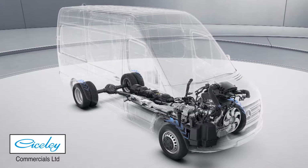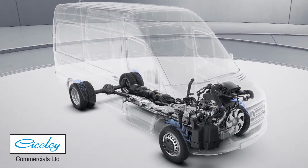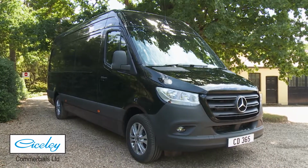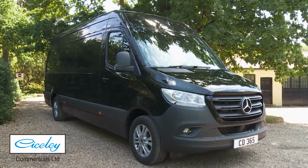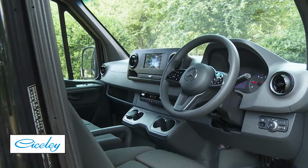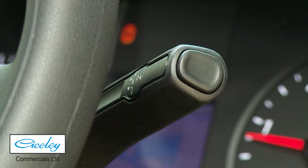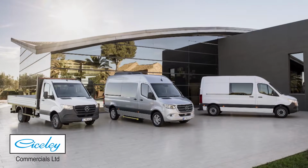Now, if towing's a priority, then your ideal pick will be one of the all-wheel drive models. This Sprinter has made it its business to set new standards over the years. It offers the classiest interior, the most sophisticated infotainment provision, the smoothest automatic transmission, and the widest range of available variants.